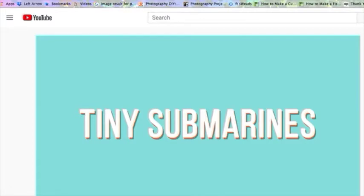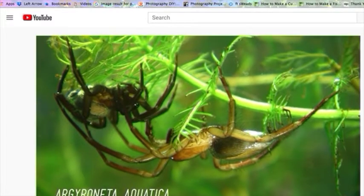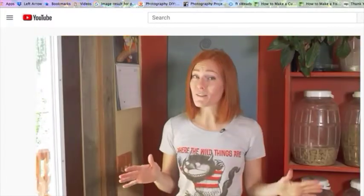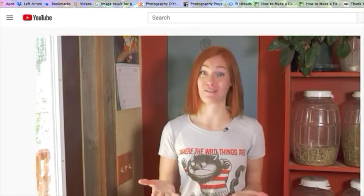Tiny submarines. The diving spider uses their web to trap air into a bubble so they can spend all day underwater. They even hunt and eat in their bubbles. One of their prey items are mosquito larvae, so naturally everyone should be a fan of these spiders.